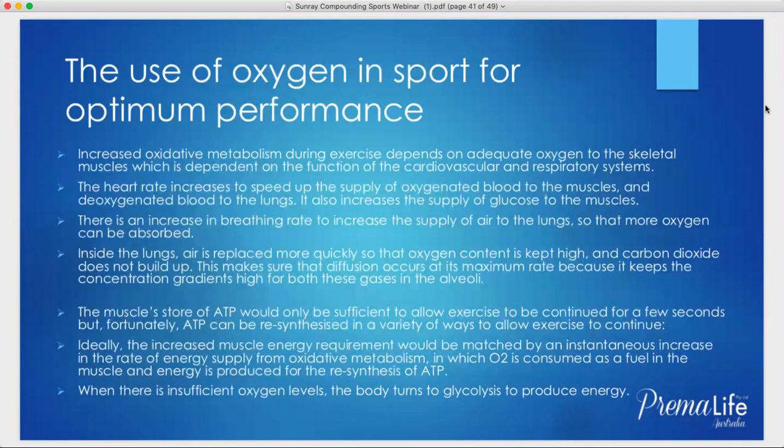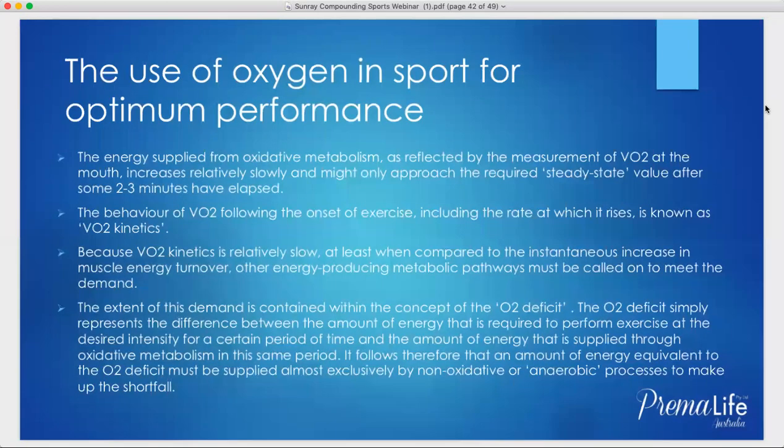What I'm going to suggest from a compounding point of view is that you think about putting some amino acids in with the oxygen. Now, you need to not overload it, but if you took a 200 milliliter bottle of Doxymed, you can put 5 grams of dimethylglycine into that bottle and give it to that patient. That could be a heart patient, or it could also be a performance athlete. Next one, please. Again, we've just run out of time, but it's an easy read.